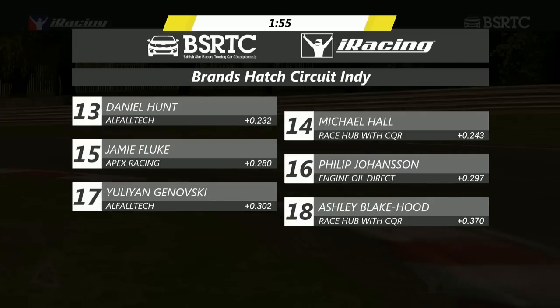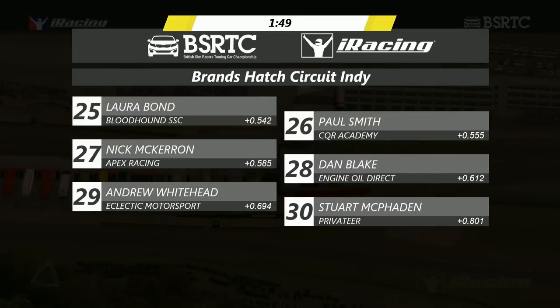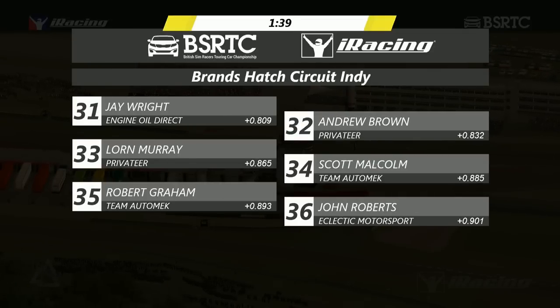22nd Richard Gore. 23rd Liam Atkins. 24th Kip Stevens, and then in 25th place it is Laura Bond. Over to you, Andrew. Paul Smith is 26th, Nick McCarron 27th, 28th for Dan Blake. It's Andrew Whitehead in 29th, 30th for Stuart McFadden, a newcomer to the series.